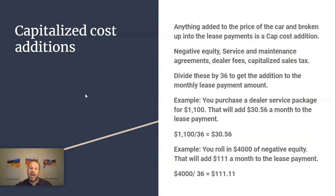And it's about the opposite. So capitalized cost additions. Anything added to the price of the car and then broken up into the lease payment is called a capitalized cost addition. So that's like negative equity, service and maintenance agreements, dealer fees, capitalized sales tax, anything that increases the price of the car. That's added to the price. You just divide that by 36, and it's going to give you the amount that it adds to each month.